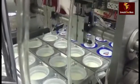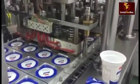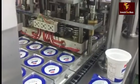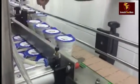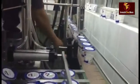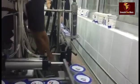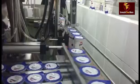Filling and packaging machine: once the yogurt is ready, you'll need a filling and packaging machine to portion it into cups or bottles, ready for sale. Refrigeration unit: proper storage is crucial. A refrigeration unit will keep your yogurt fresh until it reaches the customers. Investing in good quality equipment is essential to ensure the consistency and quality of your yogurt. Now, let's walk through the step-by-step process of making delicious yogurt.